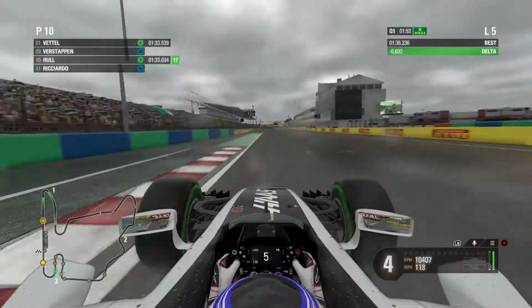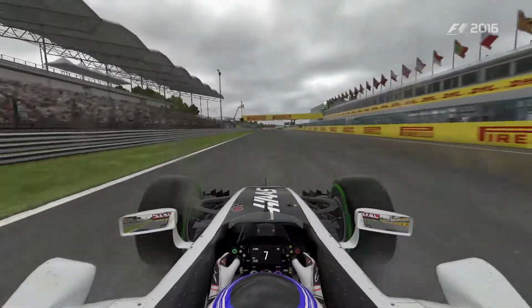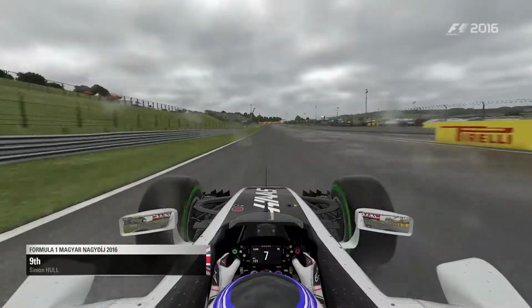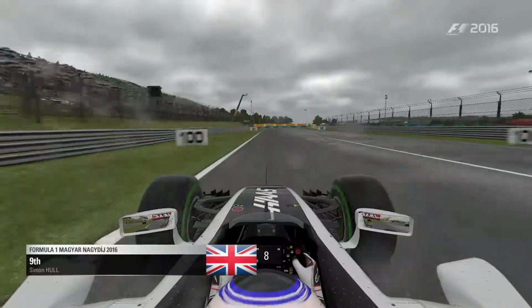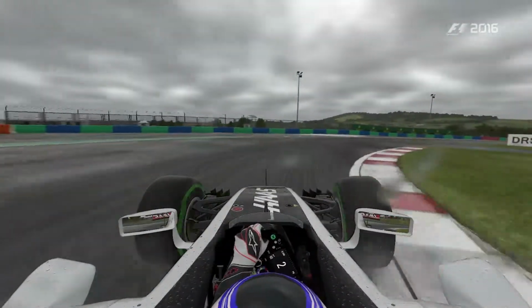So we power out of the final corner. Losing time as our exit wasn't great, but we go 9th. We made up quite a bit of time. It was like 6/10 on our delta. So 9th position in a wet Q1 sees us nicely through into Q2.